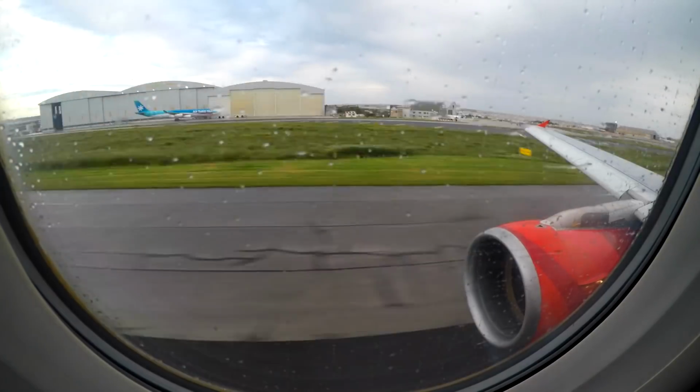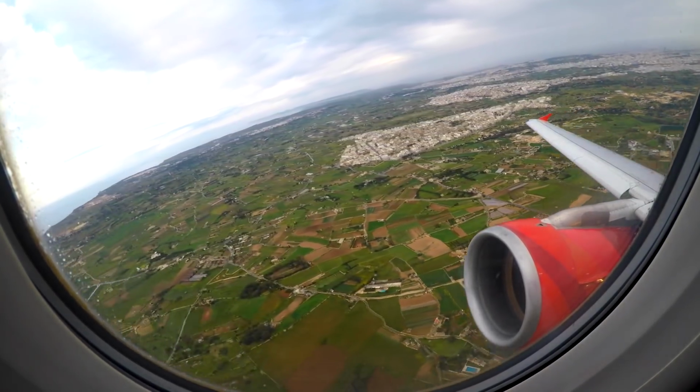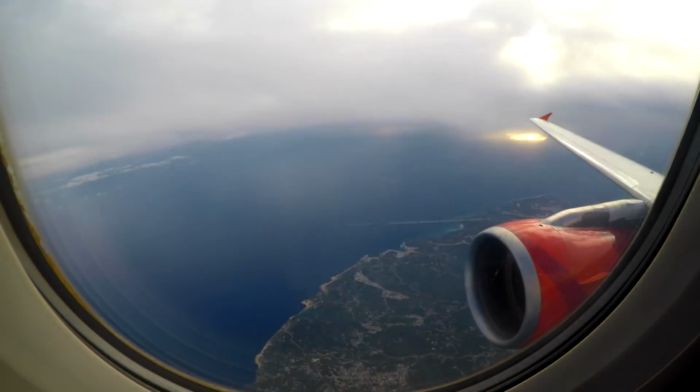After takeoff we got some fantastic views across the entire island of Malta. This is the extent of the entire country. It's one of the smallest countries in the world, but it is absolutely beautiful. As we climb out from this beautiful island paradise, let's take a little look at our route over to London today.